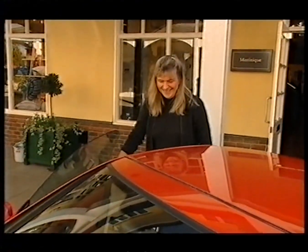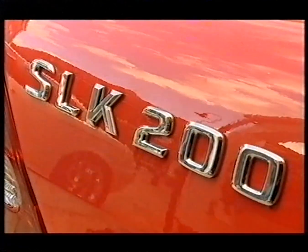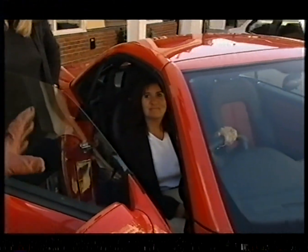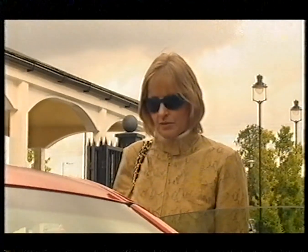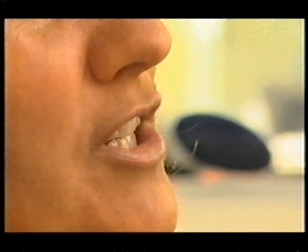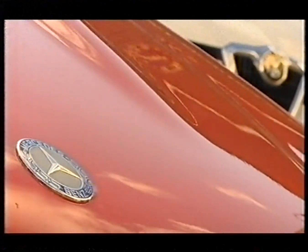Which is more than these 2 ladies at this Bicester shopping village could do when they saw our budget version of the Mercedes SLK. What do you think about the car? Absolutely fabulous. This is on my wish list. So would it surprise you if I told you that this is a base model? I'm amazed that you said that. I would not have known it was a base model.